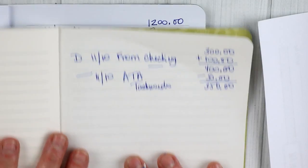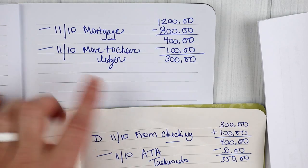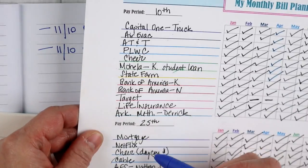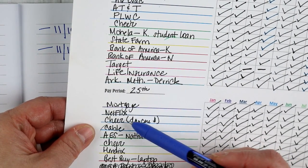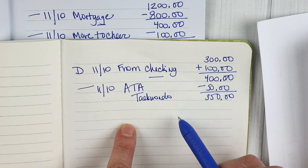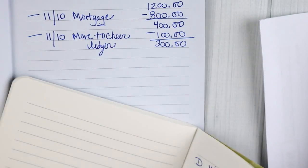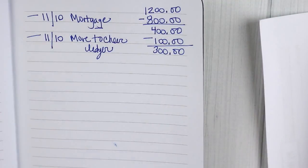The only thing that gets put in the main checkbook is the deductions to move it to this ledger here. So if it says cheer on here, like down here, where it says cheer and cheer, I know to move whatever money I would use to pay for the cheer and the taekwondo to its ledger. So 100 minus it, plus it here, I'm moving it over to pay for ATA and cheer. I hope that makes sense. So then we go through and I can put this aside. That is how the cheer and taekwondo works.